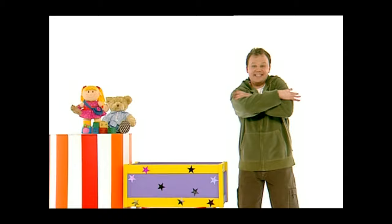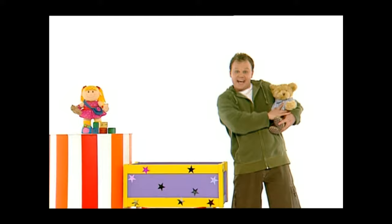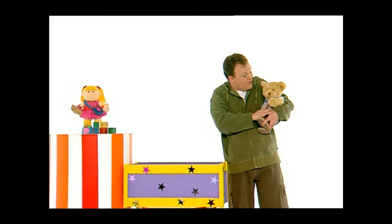Let's play with a teddy. This is the way we cuddle a teddy, cuddle a teddy, cuddle a teddy. This is the way we cuddle a teddy when we play with our toys. Bye-bye, teddy. Bye-bye.